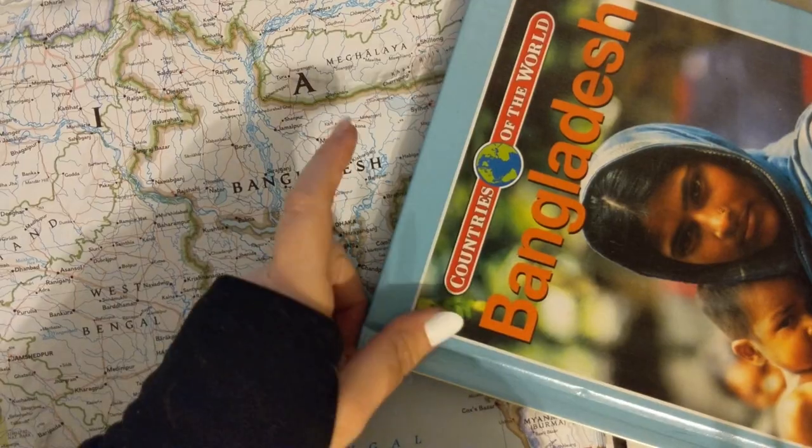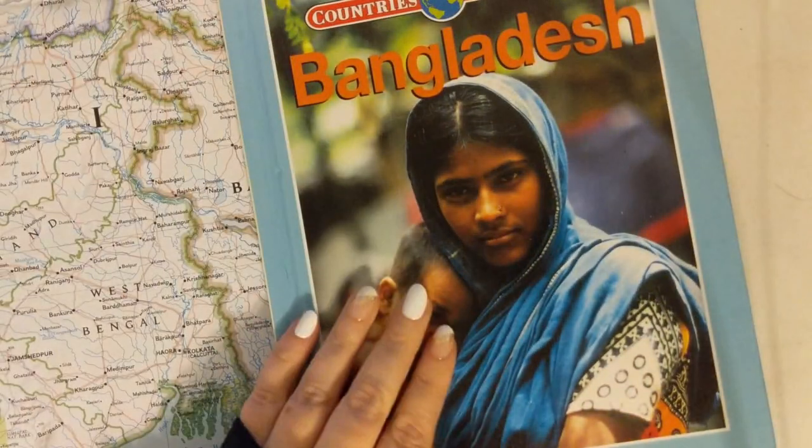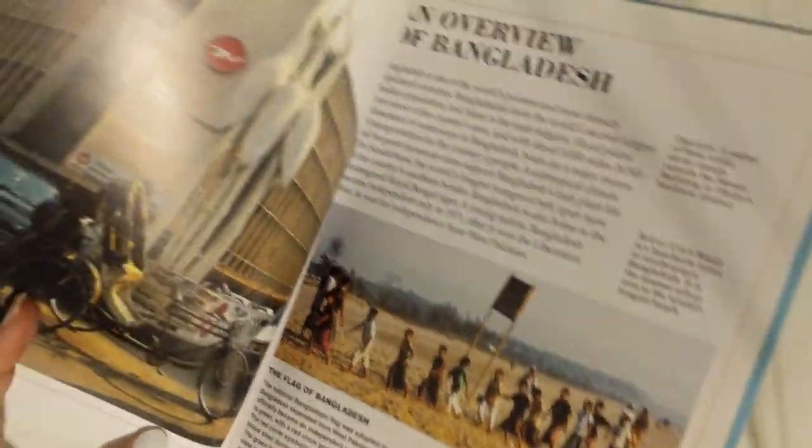Let me show you some pictures, because it really truly is a very beautiful country. And I know I say that for every country. It's just that the earth is very beautiful. All of it's very lovely. So let's look at some pictures.